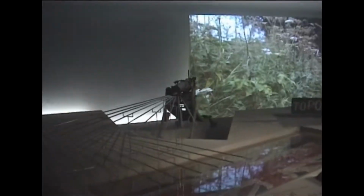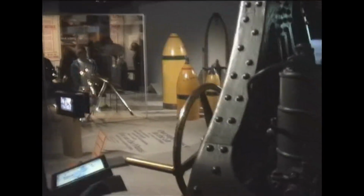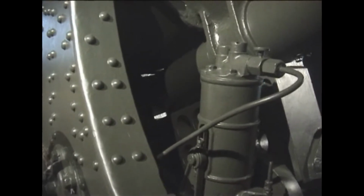More uniforms over there, if you can see past the people. I think we get past them later. I think this is showing the accuracy of the machine guns, which obviously is bad. I wonder how big this cannon is. It's a 9.2-inch howitzer.